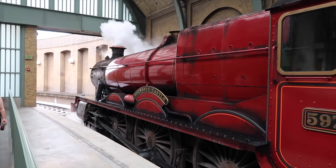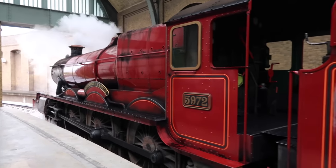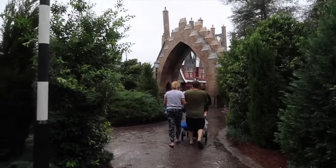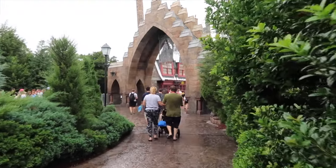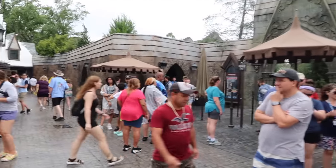There goes the Hogwarts Express making its way out of King's Cross Station with no driver? Uh-oh. We have made it to Hogsmeade. Let's take a look at some of those lines. See how, oh, a Velocicoaster's running. Okay, you know, it's my favorite. We'll see. 85 minute wait about noon now here at Hogsmeade.